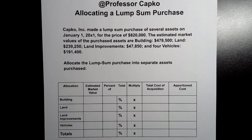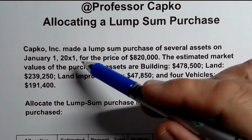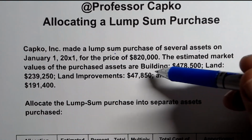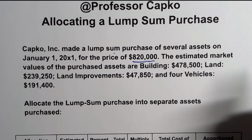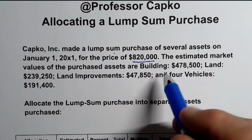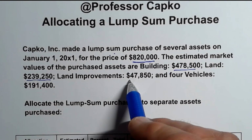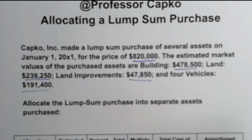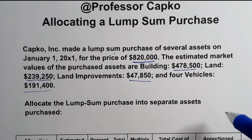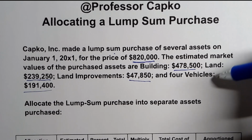So in this case, Capko Inc. got a deal. They made a lump sum purchase of several assets on January 1st of 20X1, for a purchase price of $820,000. The estimated market values for the purchased assets are: building $478,500, land $239,250, land improvements $47,850, and along with it, there's four vehicles that are estimated to have a market value of $191,400.